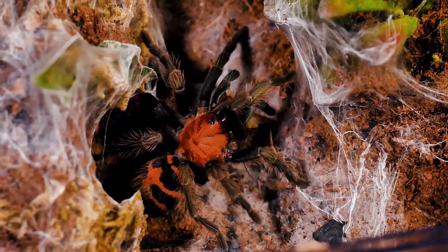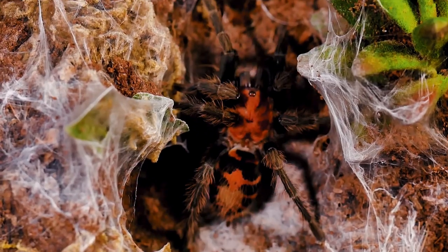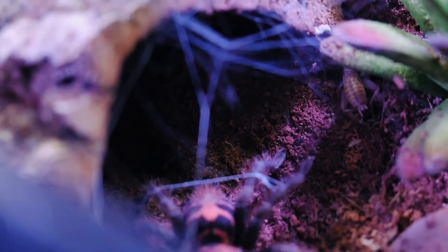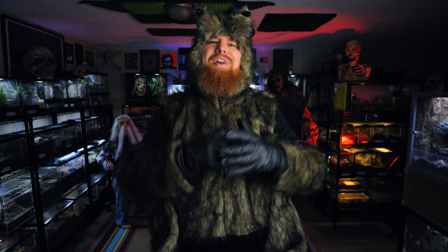This New World terrestrial tarantula is a little feisty, but with its blood red and black colors, it certainly seems appropriate to make the list. Definitely not a scary spider, more beautiful than anything. But a lot of people suggested it, so I didn't want to let you down.